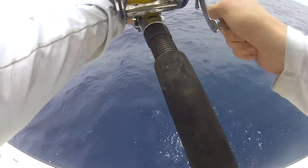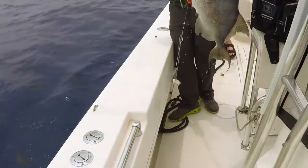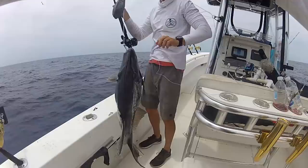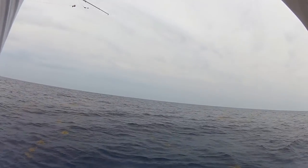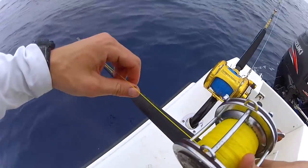Yeah, one or two? One? Where's the big fatty there? Check that side. A trigger? Yeah. Nope. I got me a porgy. I dig it? Yeah. That lure's right under the boat.